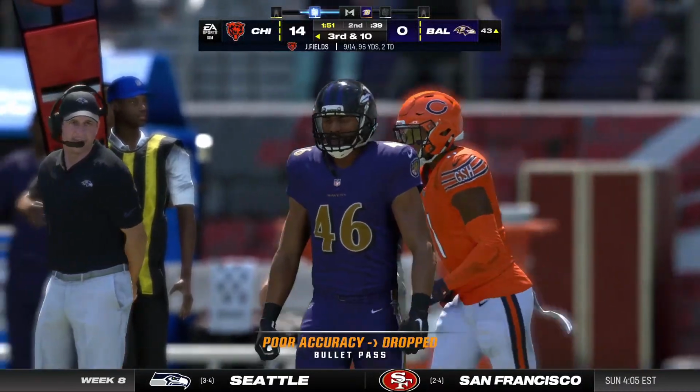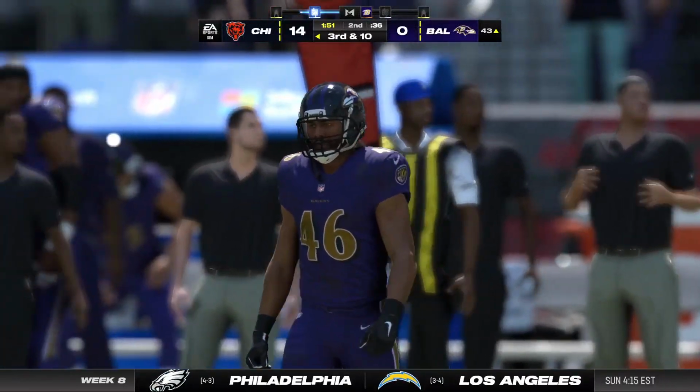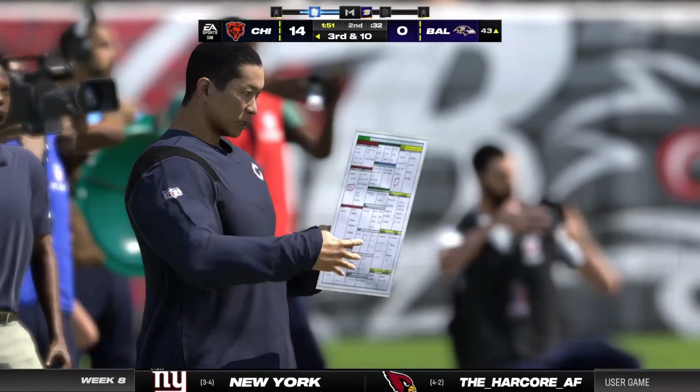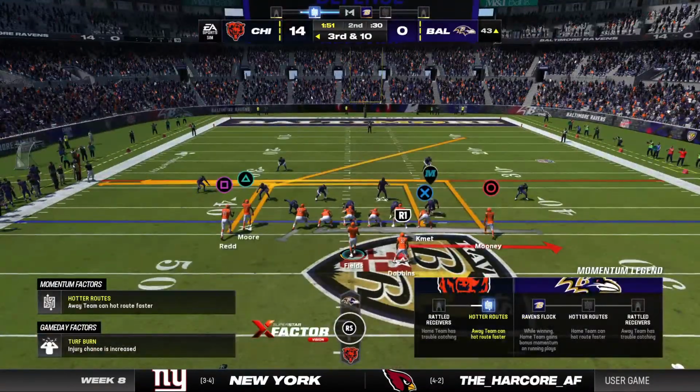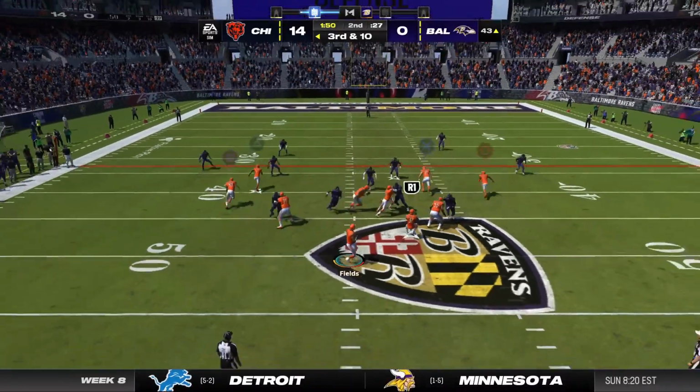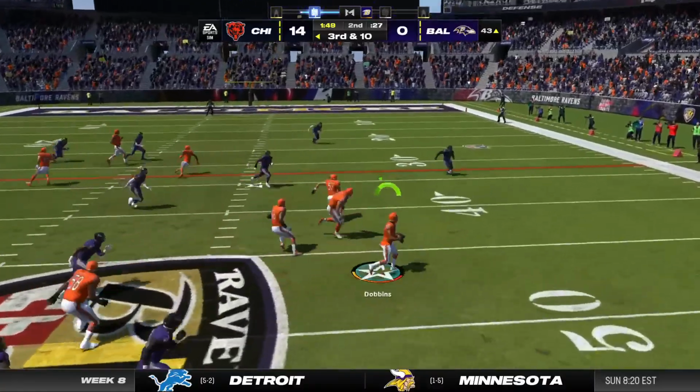Another throw on 2nd down, and this one incomplete as well. Feels like they're getting caught in between here because that incompletion's on 1st and 2nd down. Now you got to worry a little bit about the clock because you prefer not to give them another shot here in the first half. If you don't pick up the first down, guess what? You're likely going to have to.